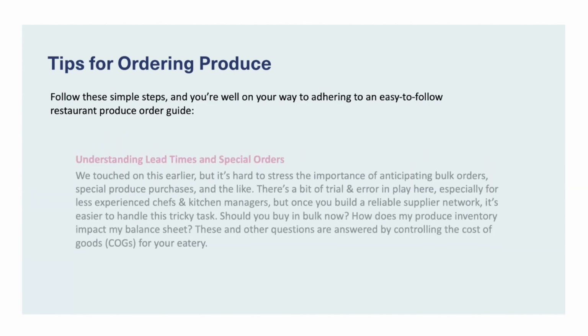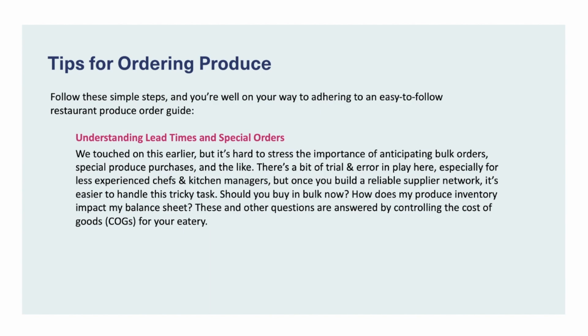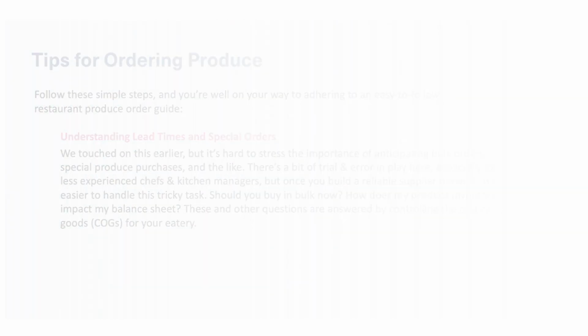Next is going to be understanding lead times and special orders. We touched on this a little bit earlier, but it's hard to stress the importance of anticipating bulk orders, special produce purchases, and the like. There's a bit of trial and error in play here, especially for less experienced chefs and kitchen managers, but once you build a reliable supplier network, it's easier to handle this tricky task. You might be asking, should I buy in bulk now, or how does this produce inventory impact my balance sheet? These are questions that are answered by controlling the cost of the goods for your restaurant or eatery.